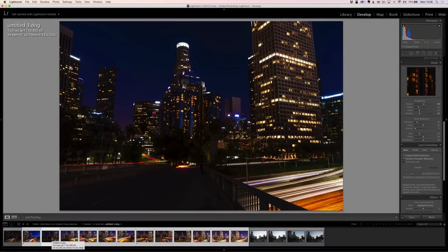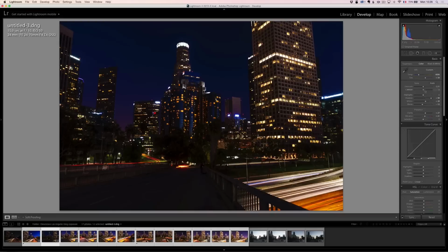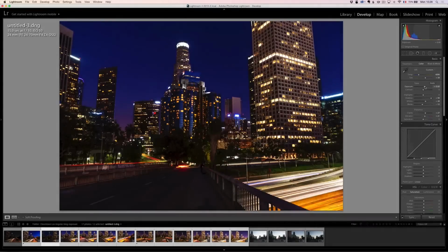This one is way too dark. I was trying to see if I could make a composition, because I love that building, how it was lit. I think it was very interesting. This one is way too dark. So let's boost the exposure a little bit. It's not bad.